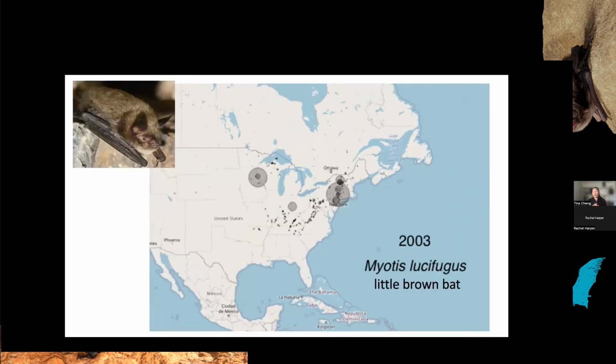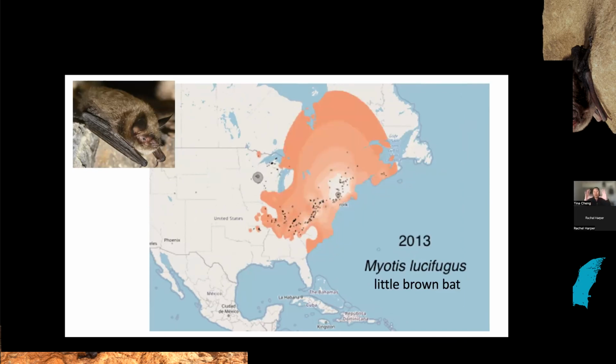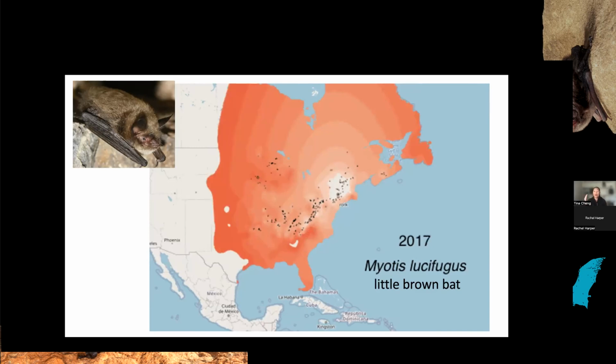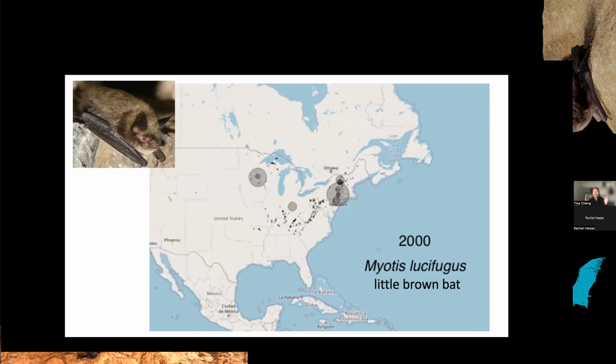And for the little brown bat, the story is very similar. Now, little brown bats can have populations into the tens of thousands. So prior to white nose syndrome, those were those really big circles in the Northeast. And sadly, you can see that as white nose syndrome spreads, those populations just get decimated.